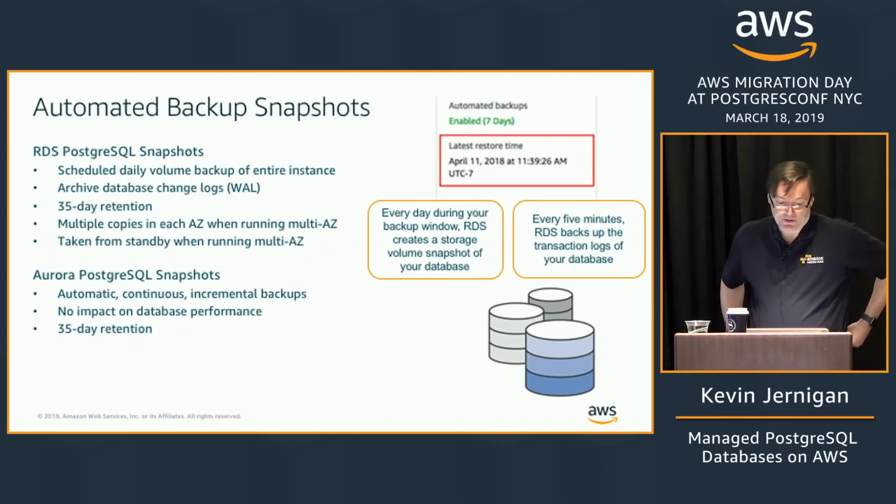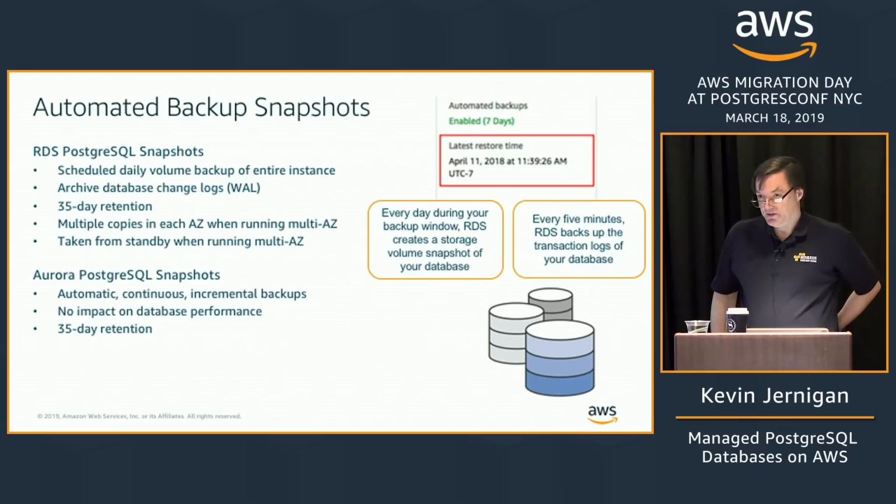Let's talk about backups for a minute. So in RDS Postgres, we automatically take a daily backup of your entire instance. And you can control a lot of the parameters on how that's done. But basically, we do that daily backup. You can set up retention, so it'll be retained for up to 35 days.